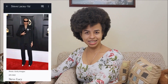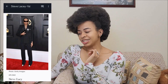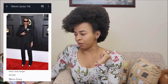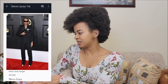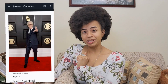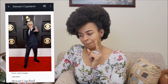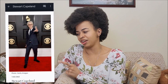Steve Lacy, looking good, looking mysterious. He looks like he came just to pop in and say hi and then leave fabulously without saying goodbye. Oh, he's wearing YSL, by the way. Steve Copeland. It's a nice suit. I like the tie. He looks like a teacher. A very proud teacher, enthusiastic. So he definitely teaches science.